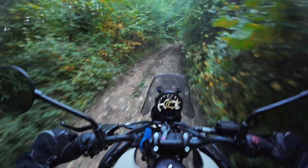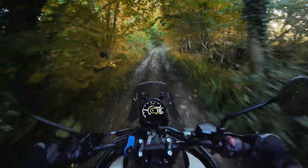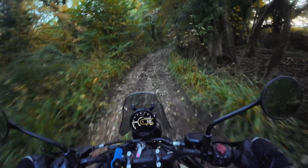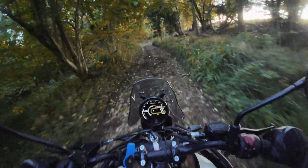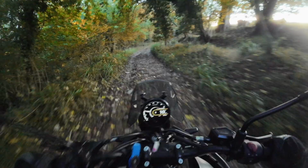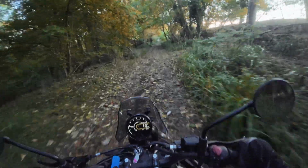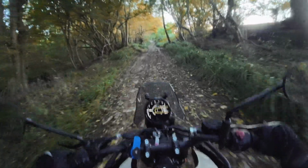So my first thoughts on this bike, and we're going over quite a lot of gravel now, so it's quite nice, is that it's super comfortable. Okay, now we're getting some proper rocky terrain up here now. This is perfect to test this bike out. It's very light, not too hard to ride.